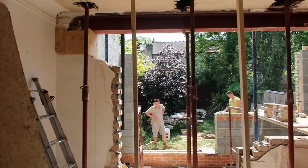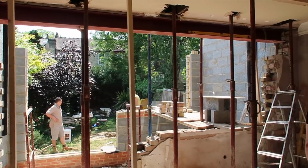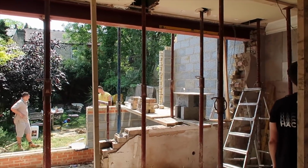Doesn't really look anything like a home. We just popped into the house and I couldn't vlog properly because all the builders were there and it would have been really embarrassing, but I did take a clip. It's really exciting because they've actually knocked down that back wall to the extension and they've put the steel up, so it's really exciting to see.